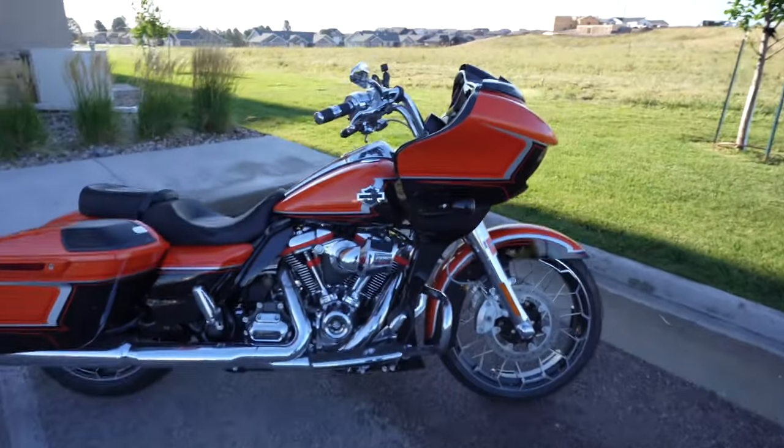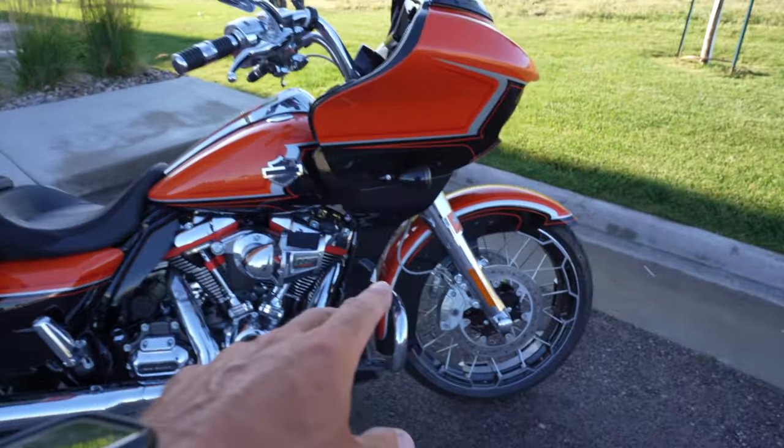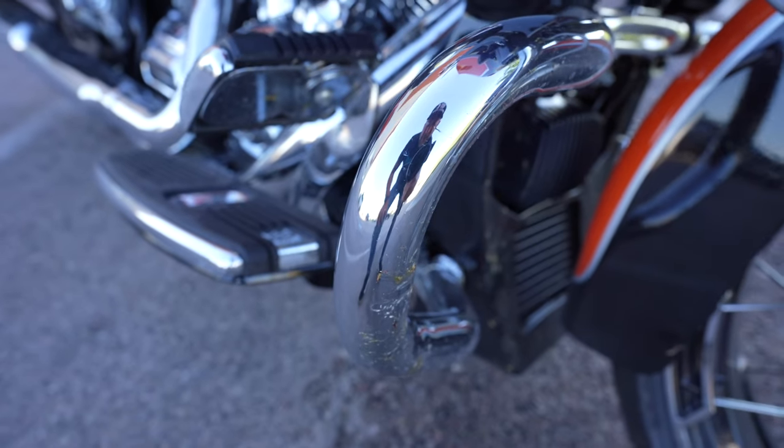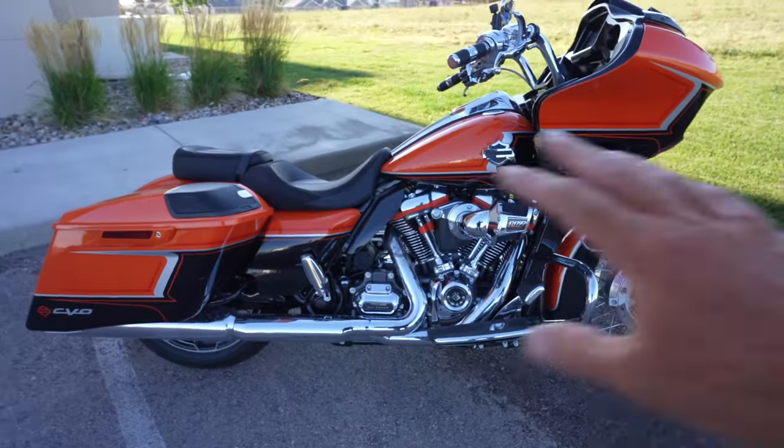So like I said, I would change the bars for comfort, change the seat for comfort, and the last thing I would do is get a set of highway pegs, and that would literally complete this bike. The bike rides super smooth. It has enough power. I wouldn't touch the motor. I wouldn't touch the exhaust, only because if you're buying a CVO, I would just keep it as stock as possible. You're going to get the longevity. You're going to have the warranty.